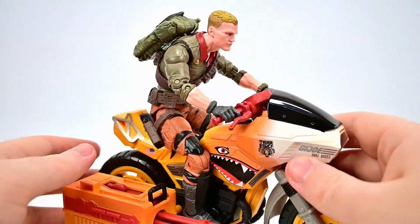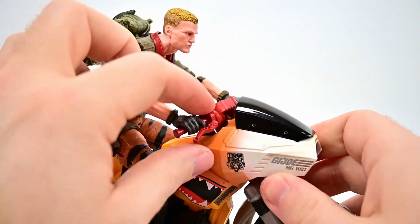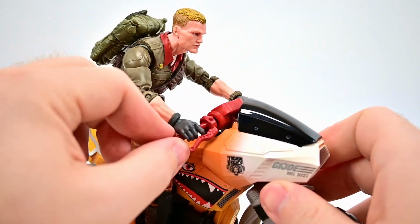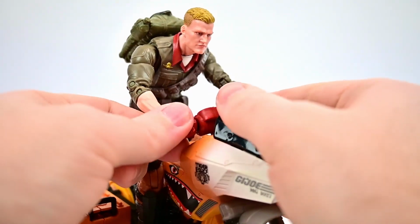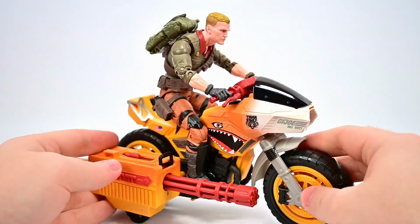So there is Duke on the Ram Cycle, and of course it's hard to get him to fit on properly and all that. And unfortunately, our Ram Cycle's handle is really loose and almost feels like it's falling off, so not sure what's up with that, but we're able to get him on. So there's Duke on the Ram Cycle, so that looks really cool.